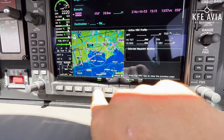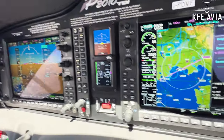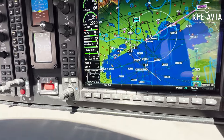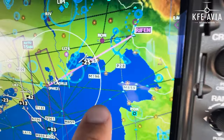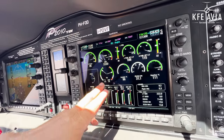When you press ident, the signal from the transponder is enhanced by blinking on ATC's screen. That happens when they have a lot of traffic, if they don't have identification of an aeroplane at the time of the contact. Here is the other traffic. We can see the other traffic on the map, but it's 2,500 feet below us. So yeah. Engine parameters, all in green.